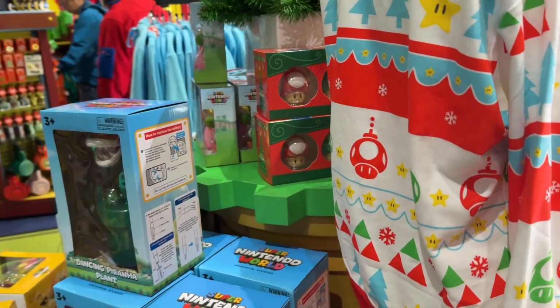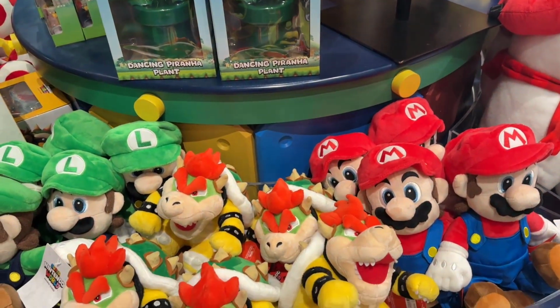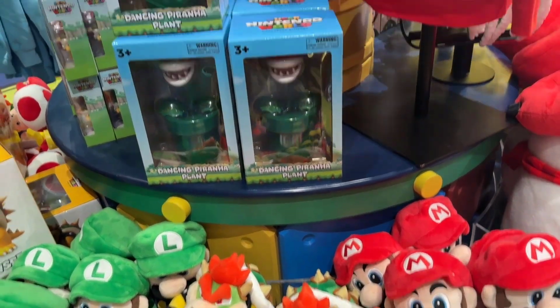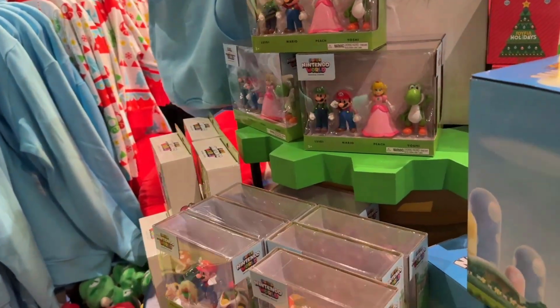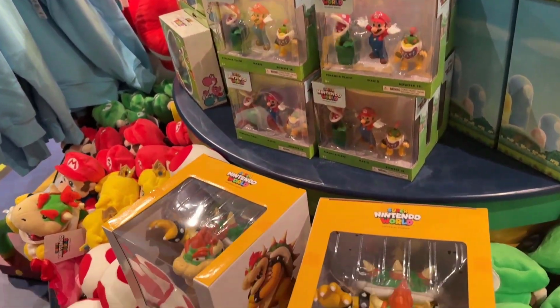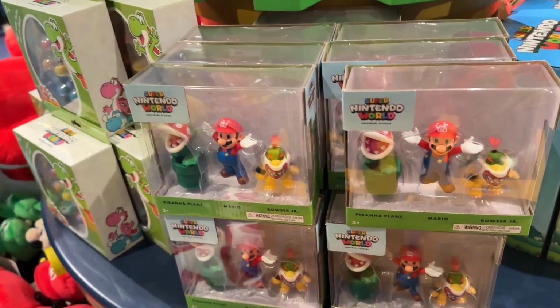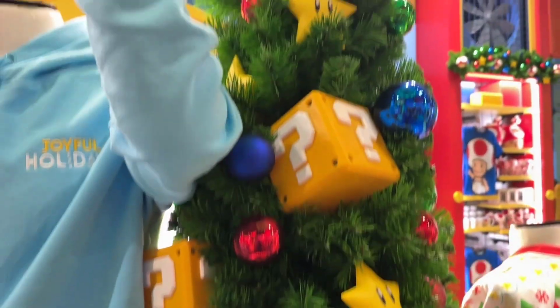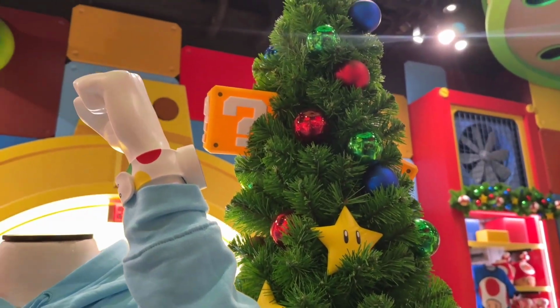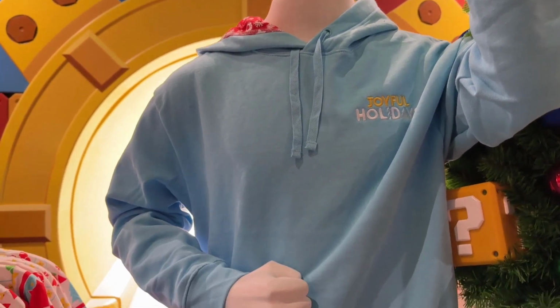Here's the back side of that sweater. It's got kind of the little ornaments and things. You've got your plushies that they have all the time here at Super Nintendo World, your figurines, things like that as well. And then over here, you've got on the left the front side of that Joyful Holidays hoodie. I like the pullover hoodies, so I'm happy about that. Like I said, I might have to pick myself up one of those.